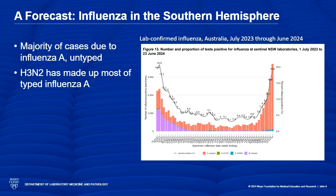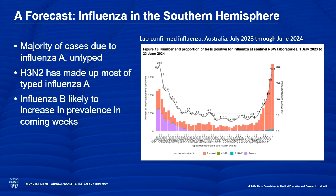I talked with some colleagues in Australia, and they're really indicating that it's a severe influenza season. And so they've given the heads up that this could be a moderate to severe influenza season coming up in the United States and in the Northern Hemisphere. As is typically the case, influenza B will likely start to increase in prevalence in Australia as the influenza A season winds down. Here in the Northern Hemisphere, we typically see influenza B start to increase in prevalence, usually in the late February, March timeframe, as influenza A cases start to decline.